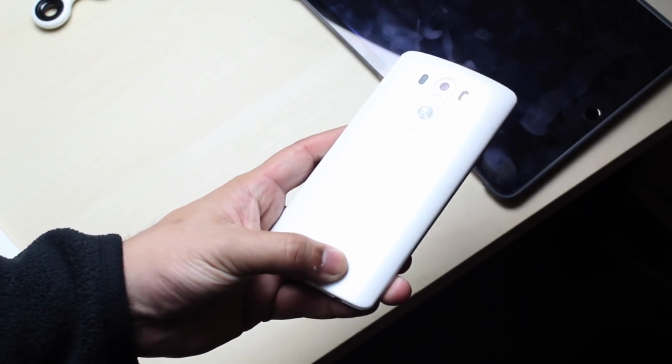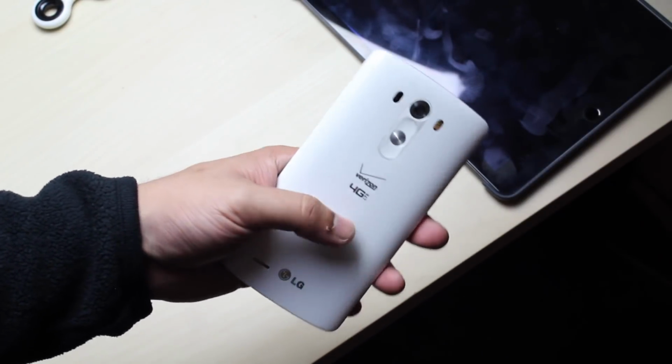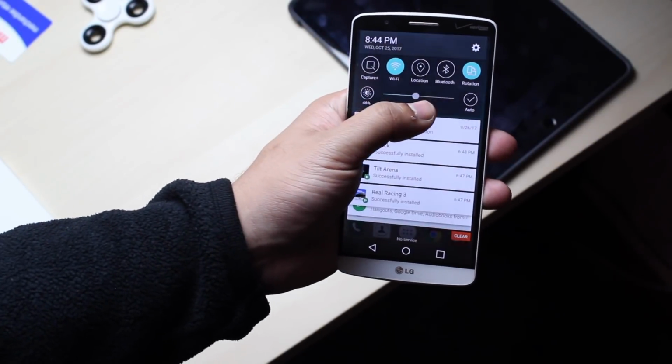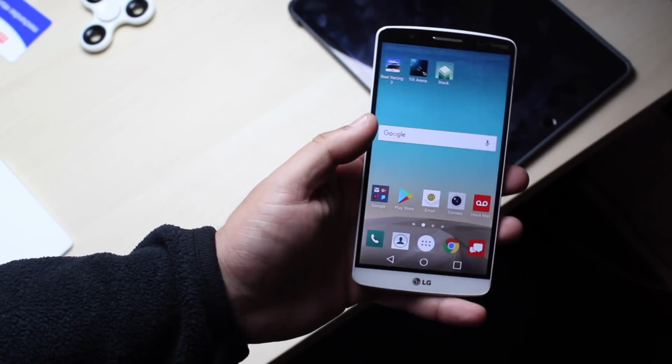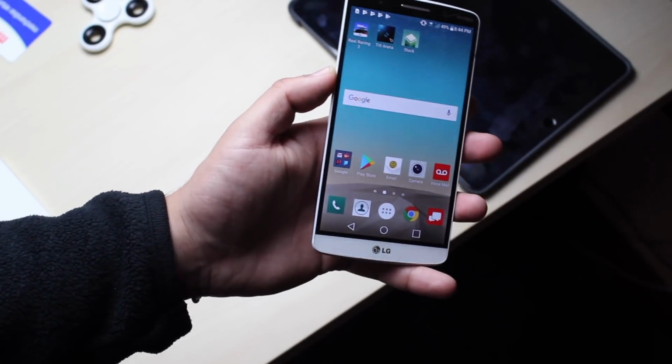Now, in terms of software, this is the thing, okay? It started off with Android KitKat 4.4.2, and you are able to upgrade it to Android Marshmallow, which is 6.0, but as of right now, that's pretty dated. But good news for you, there's a pretty large custom ROM community behind it. You're able to root this phone, you're able to custom ROM it.